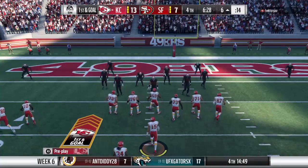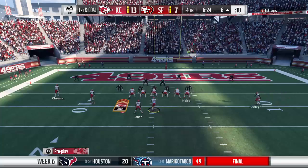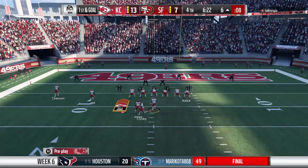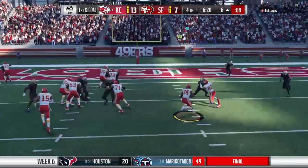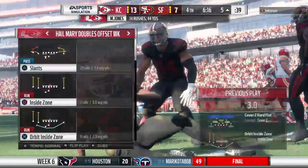Here we go. Here we go now. 3-19. And they'll keep on the ground with Jones. Only a yard that time, 2nd and goal.